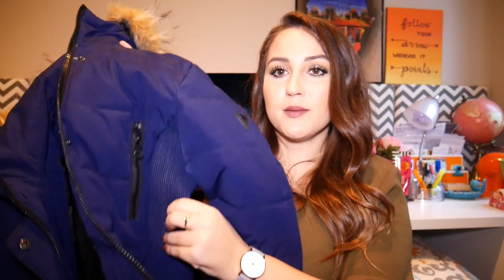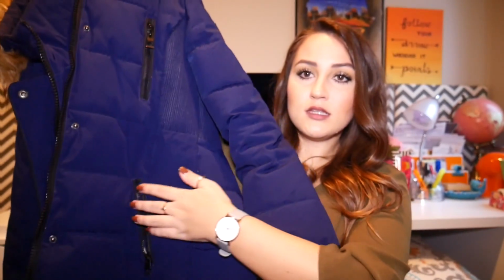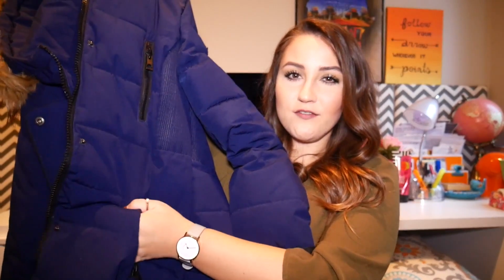It has black detailing, so it has the little guest patch, and all of the zippers are black. It cinches in right here to give you some structure when you're wearing it, and then it has nice pockets that are also fleecy on the inside. On the inside, it's fleecy, like really warm.